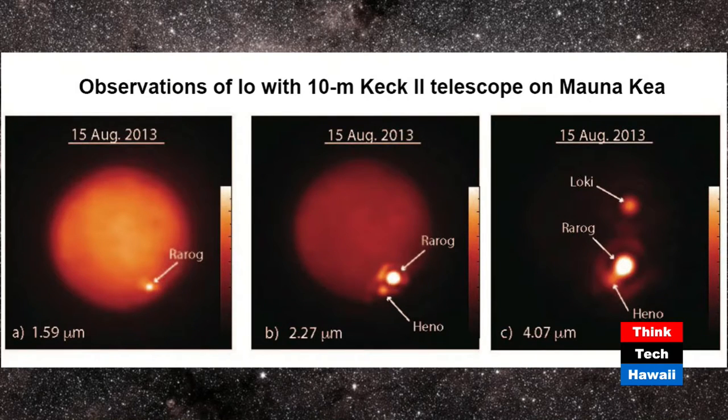But these eruptions, they are so big that, for example, from Mauna Kea here in Hawaii, using the Keck 2 telescope, you can even detect volcanic eruptions on Io, like four times as far away on Jupiter's moon than we are from the sun. What you can see here are Keck telescope images at different wavelengths of light. So where you see down in the bottom 1.59 microns, 2.27 microns, and so on. We're looking into the infrared.